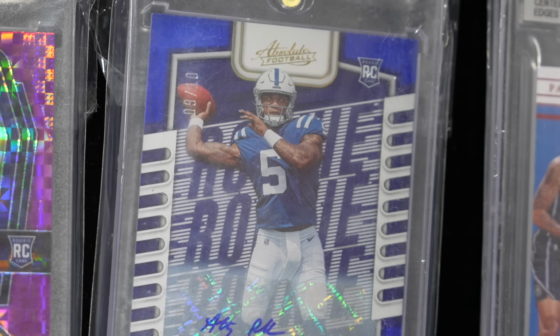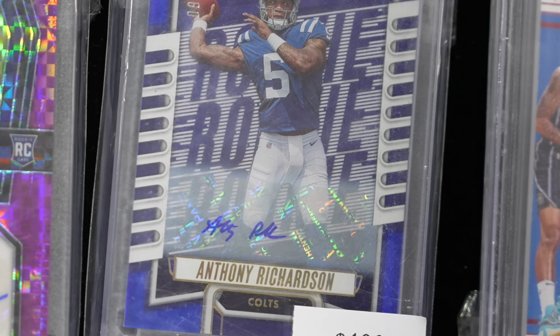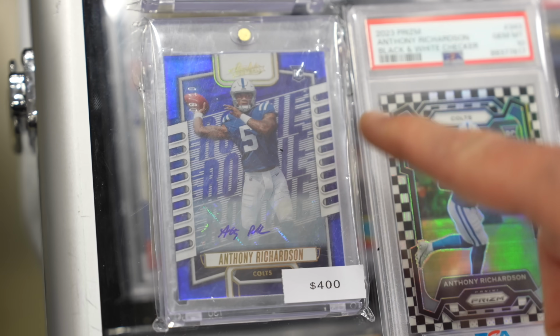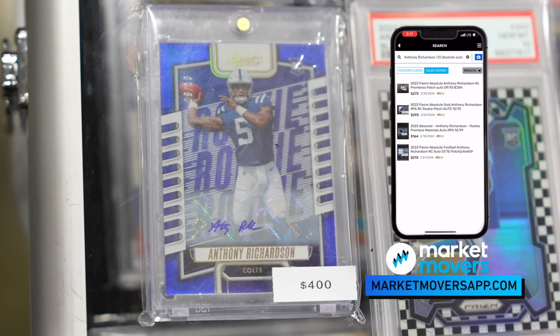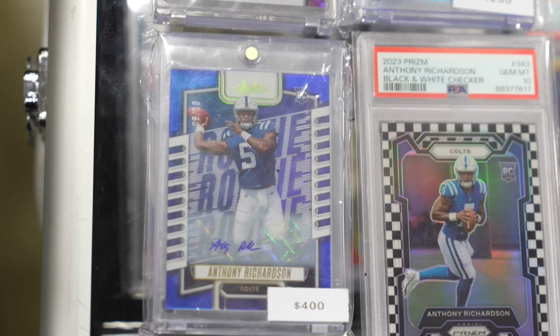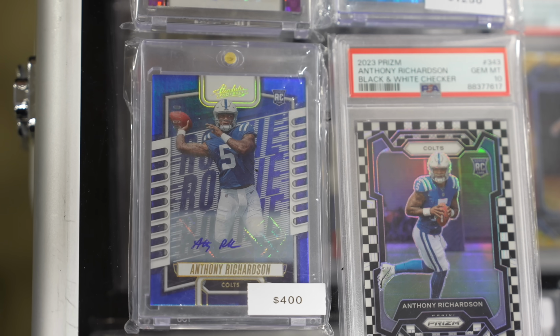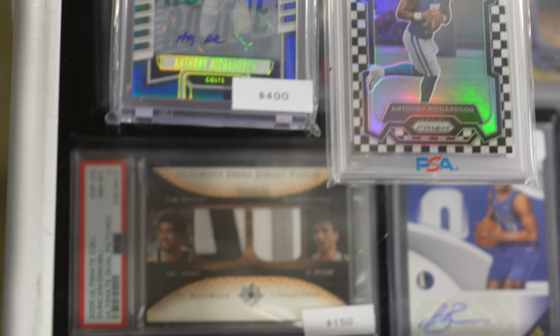Okay. This one, I was a little bit lower on because of the fact that there are RPAs. I know it's a different card, but the Absolute out of 10 blue RPAs were like 275 or so. So I think I'd have trouble going above where the RPAs are selling out of 10. We came up with 1,100.